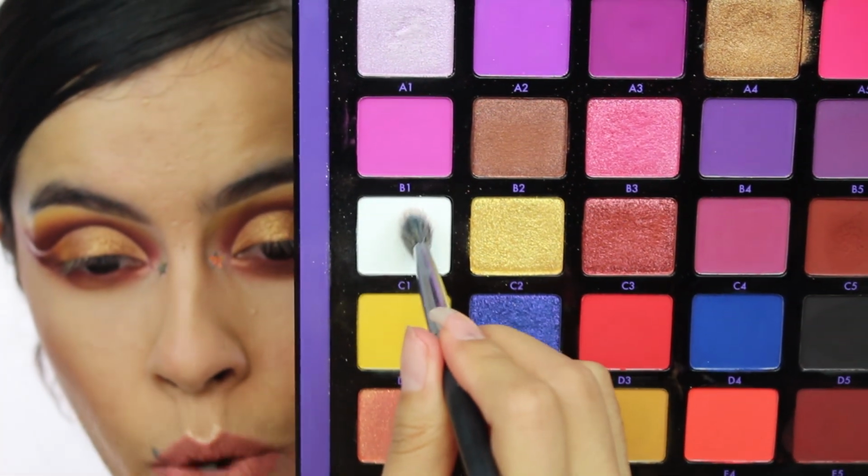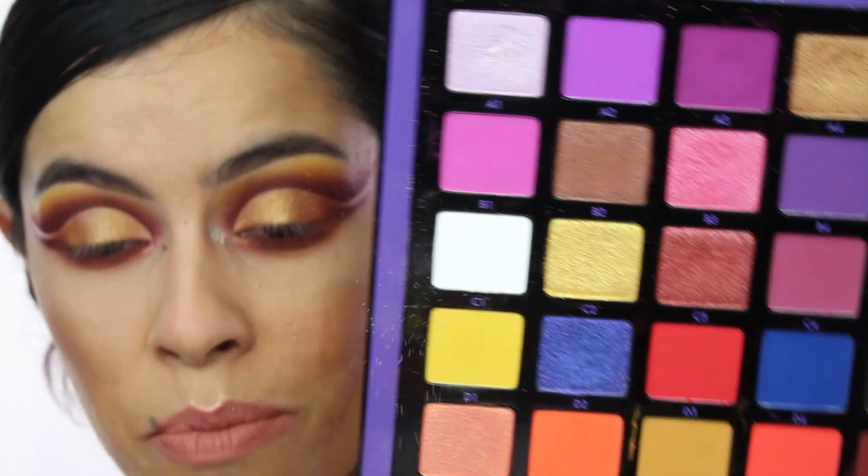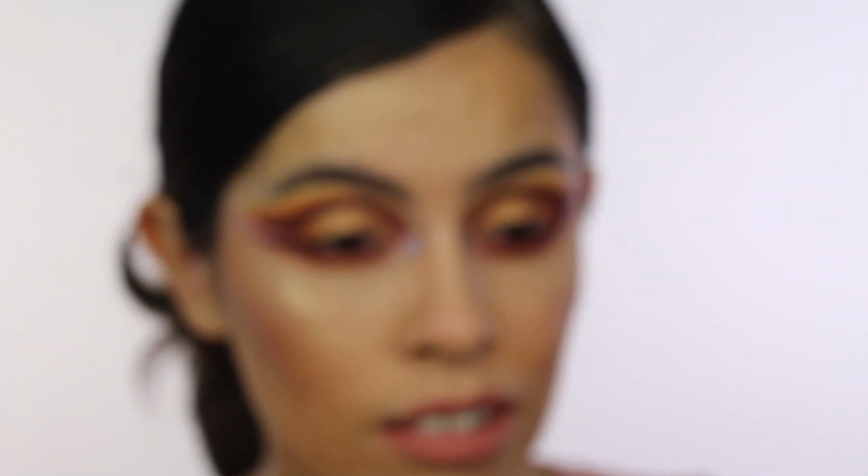And I'm going to take the white. This white also has a bit of fallout because it's a very white shadow. Obviously it's a white shadow, duh.